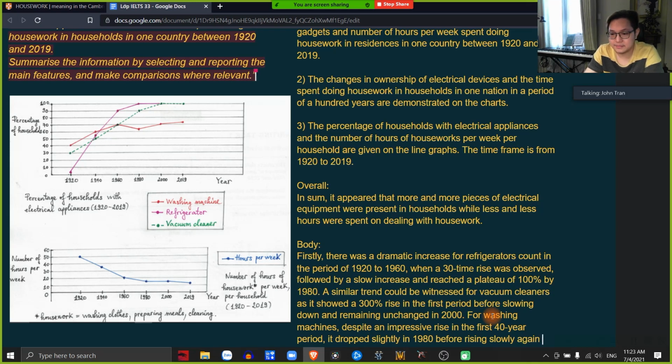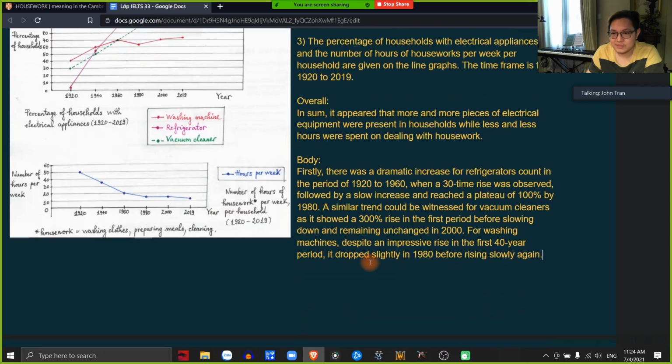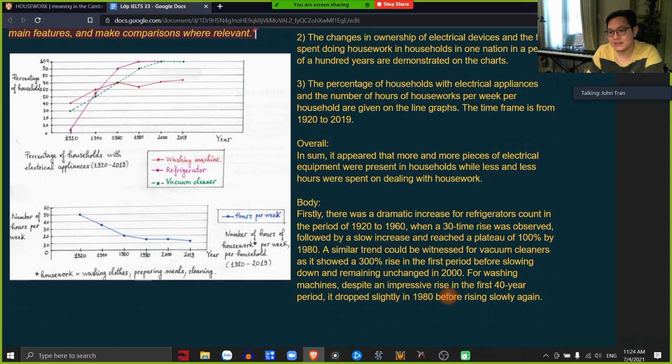Before rising slowly again. Ok, cho cái washing machine thì sao? Bất chấp một cái sự mà gia tăng đáng ấn tượng trong vòng 40 năm đầu tiên thì nó rơi xuống chậm dại, nó rơi xuống từ từ, nó rơi xuống chút xíu vào năm 1980 trước khi mà gia tăng chậm rãi một lần nữa.